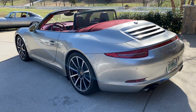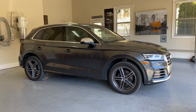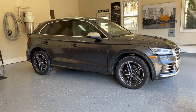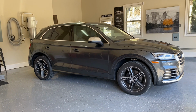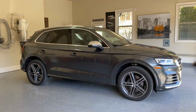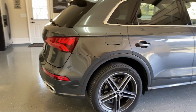We really like that. So Melissa's new daily driver that we got just about a month ago is a 2020 Audi SQ5. Got it with 24 miles on it. It's probably got 2,000 on it now. We drive it anytime we go out that we are not driving one of the sports cars on the weekend. But this thing, surprisingly, is really badass. We were looking for an SUV just to get the daily chores done.